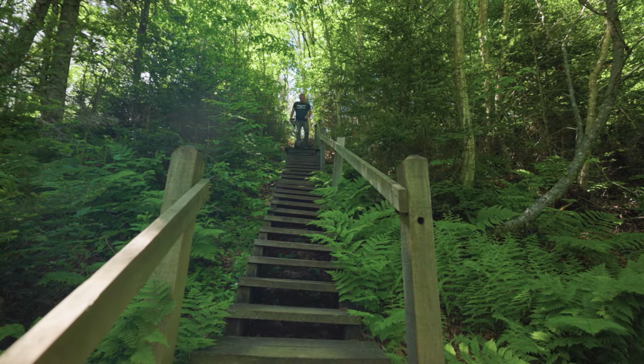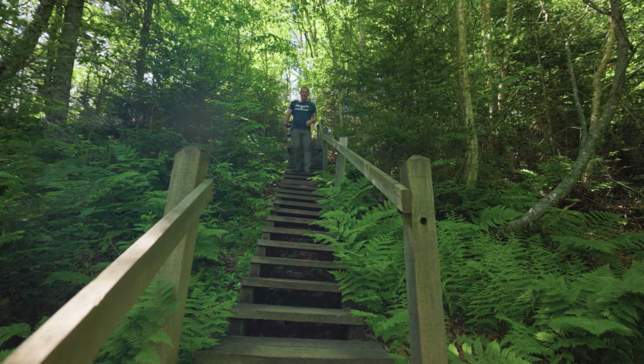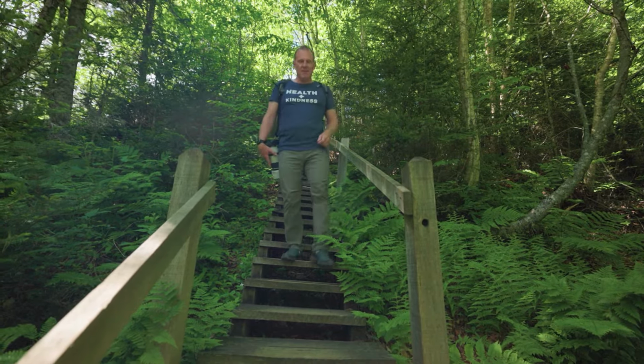This is the start of 235 steps, all the way down to St. Mary's Bay and Balancing Rock. I suppose the stairs are a little bit easier than having to navigate the slope.